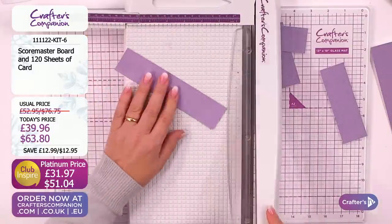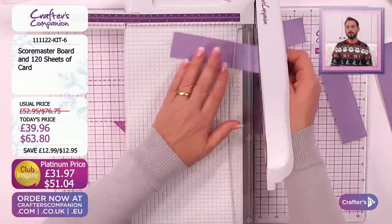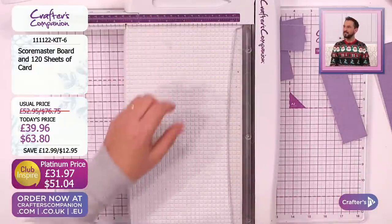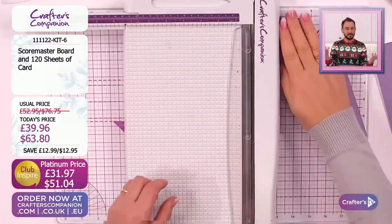That's what's good with a craft along as well. Not only do you show how to make said project, it's about showing you how you can maximise your cardstock as well, by turning or twisting.